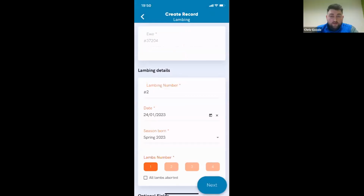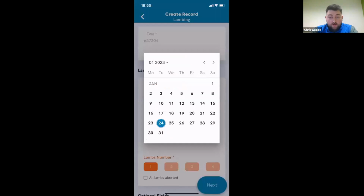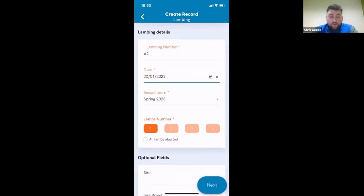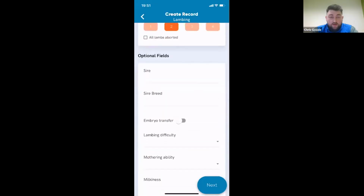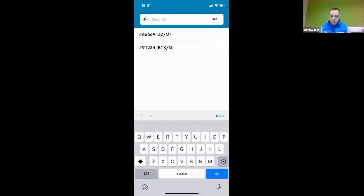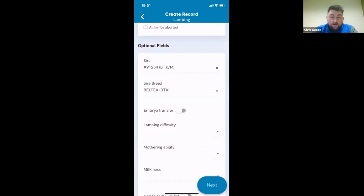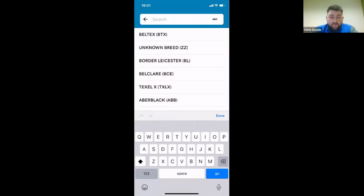Grand. So with this, it allows you to record your lambing record. Here you can see the options for your lambing number, date of birth, and the season born. These are drop down options, so you can select on them. Season born is 2023. For the number of lambs, I'd say go for 2 lambs. Then if you scroll down, it allows for more options, like sire, so you can pick your ram if you want. If there's an embryo transfer, you can just click on the toggle here. You have lambing difficulties.